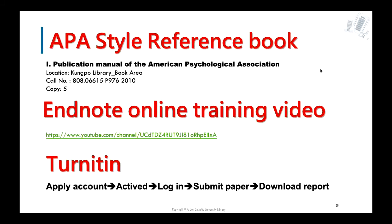The last one is Turnitin, which is a plagiarism detection service. The Turnitin software checks for potentially unoriginal content by comparing submitted papers to several databases using a proprietary algorithm. It scans its own databases and also has licensing agreements with large academic proprietary databases.